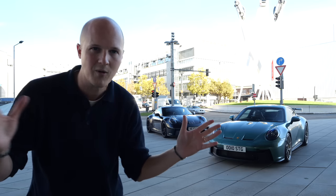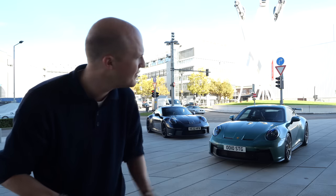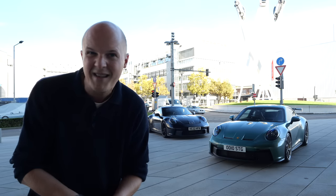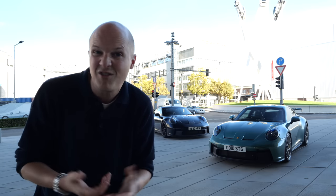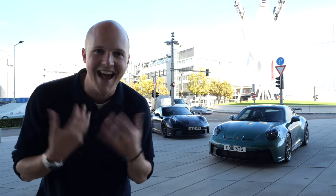Forgive the slightly awkward lighting. We are currently under the shade of the amazing Porsche Museum. The sun is shining upon the factory behind us. And yes, we've brought our two cars home some 12 months ago, I guess. Our cars would have rolled out of the gates behind us for their final quality checks and then loaded up onto a truck or a container and made their way across the UK and into our hands.